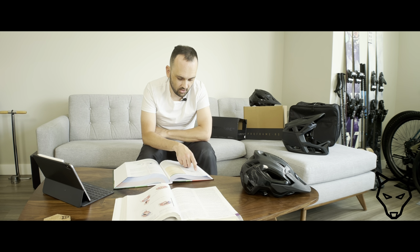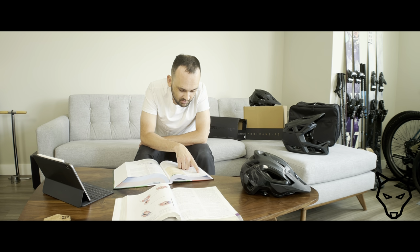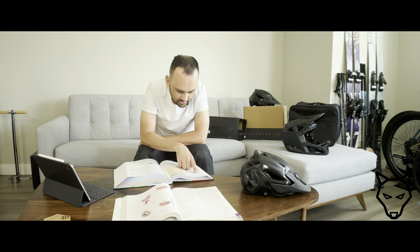So if we flip the page, we can see under the differential diagnosis section of mild traumatic brain injuries, it says it's characterized by symptoms of confusion and amnesia with or without preceding loss of consciousness. Again, contradictory to that original text.